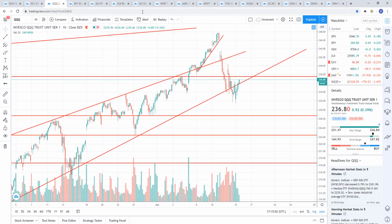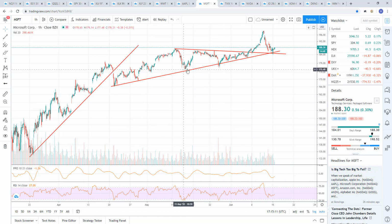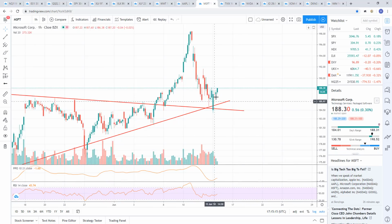Apple and Microsoft are going to help us confirm that, and they have not broken their uptrend lines right now. Here's Microsoft. Here's the trend line right here on the hourly chart, and you can see we came down to it, tagged it, we're bouncing off of it. So you want to wait to see some sort of a break of that. That will help the major indices.